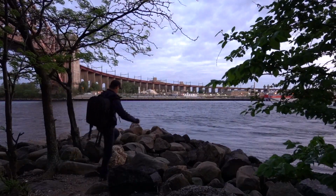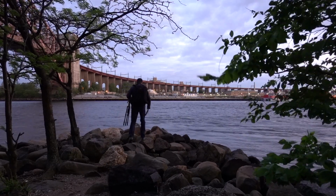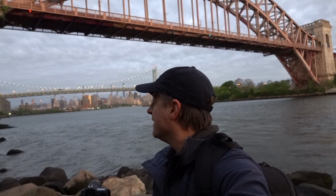Climbed down on these rocks here. Not sure how wise that was, but you do get a better view because it's not as obstructed by some of the trees. Just really windy down here. I'm not sure you can hear me at all, but it's a really cool point of view for this shot.